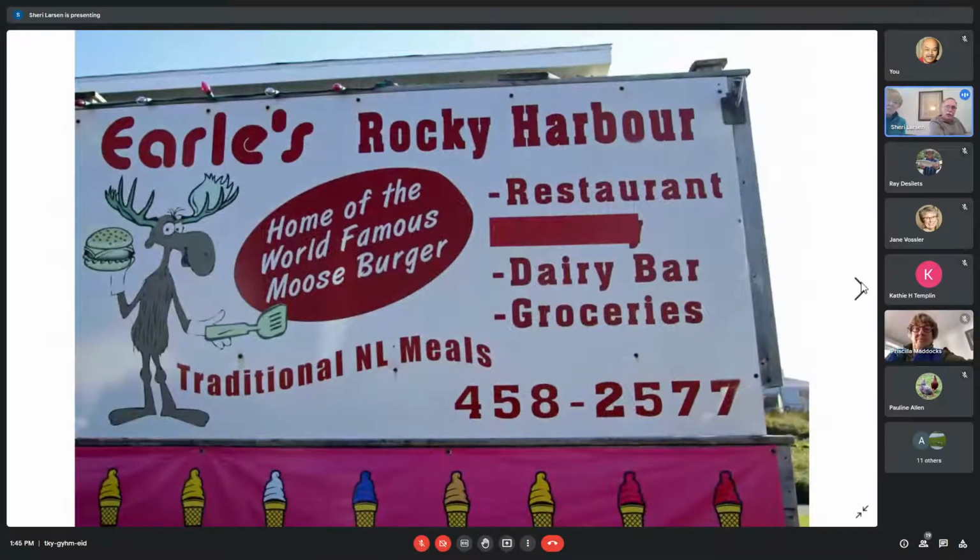So we were staying in Rocky Harbour, and one of the Newfoundland dinners is moose burgers or just moose steaks. Newfoundland didn't have any moose until around 1900, and I don't remember if they crossed the ice in a cold year or if they were introduced. But now they have about 100,000 moose, and hunting them is legal and eating them is legal, and people go do that. We did have a moose burger.